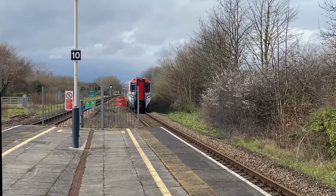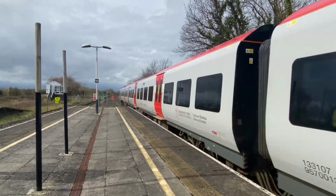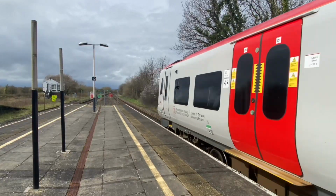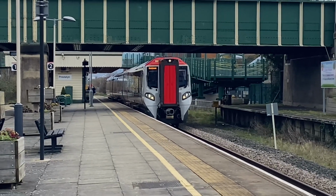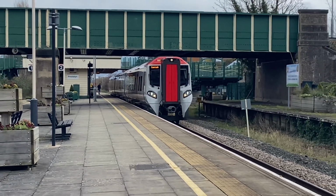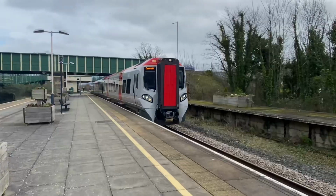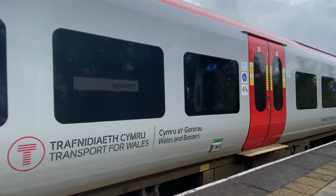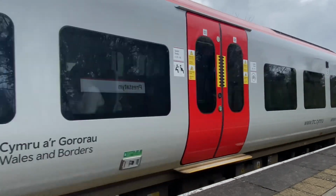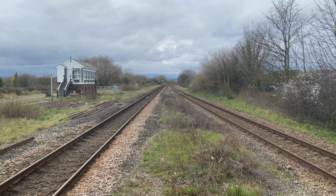In today's video, I'm riding Transport for Wales Class 158s on the North Wales coast. We start at Prestatyn Station. First we see two Class 197s, one in each direction, and an Avanti West Coast double Voyager set.